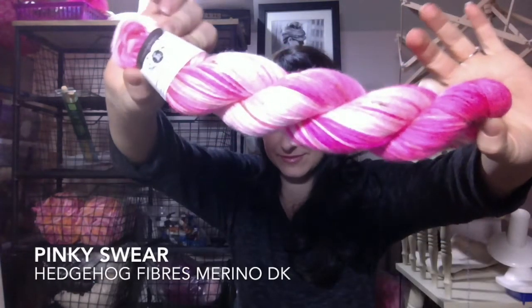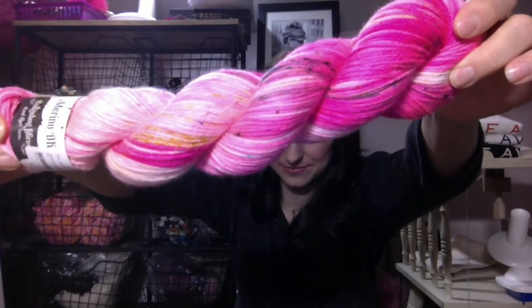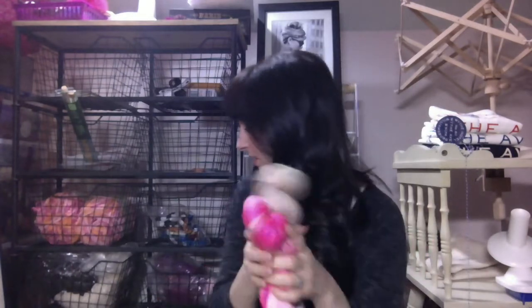Okay. And then my last DK acquisition is Pinky Swear, which I don't know, I might have this, but I bought another one. There you go. And so these 2 are going into my outline shawl because these are what I picked in my original colorway bag. So I just have to find the other 3 colors.